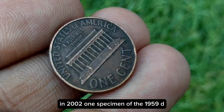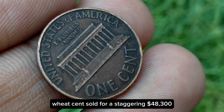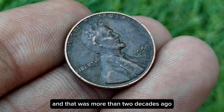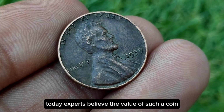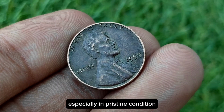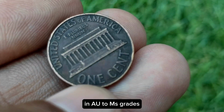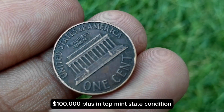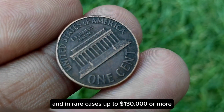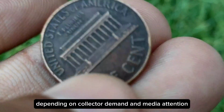In 2002, one specimen of the 1959 wheat cent sold for a staggering $48,300 at Superior Gallery's auction. And that was more than 2 decades ago. Today, experts believe the value of such a coin, especially in pristine condition, could easily reach between $50,000 to $80,000 in AU to MS grades. $100,000 plus in top mint state condition. And in rare cases, up to $130,000 or more depending on collector demand and media attention.